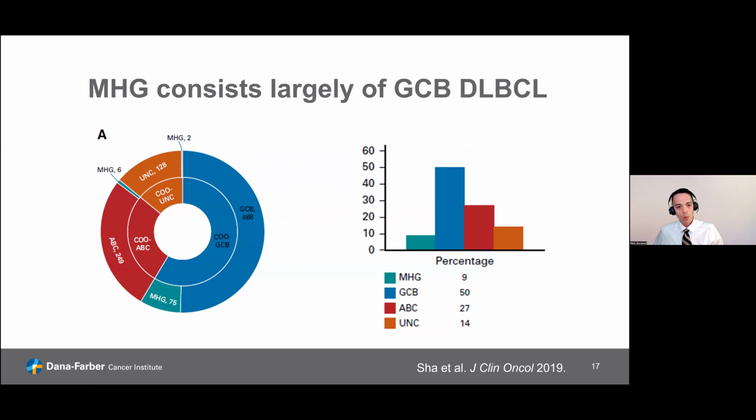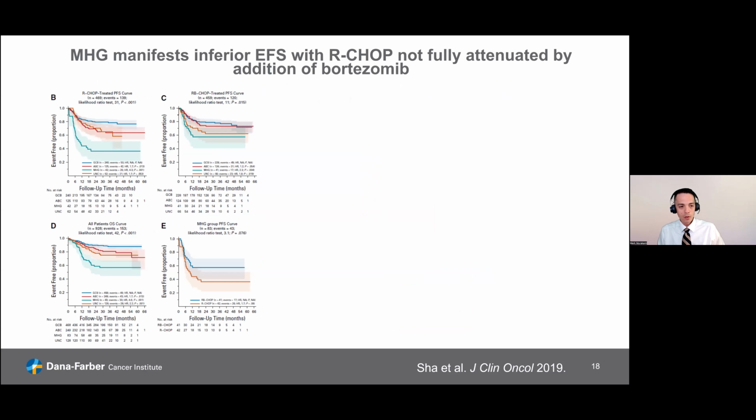Now, in terms of where these molecular high-grade cases segregated, they existed mostly in the germinal center B-cell DLBCL subgroup. There were a small number that would have otherwise been classified as ABC type DLBCLs, and a smaller number that would have been unclassified. And this was associated with inferior survival outcomes following R-CHOP.